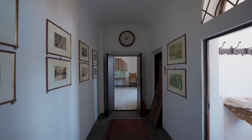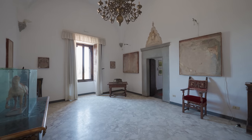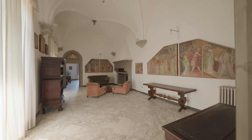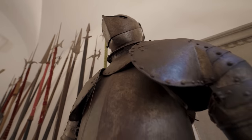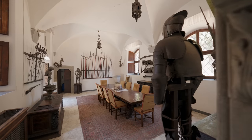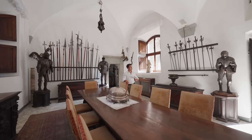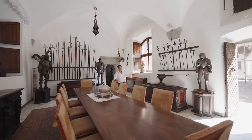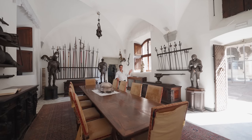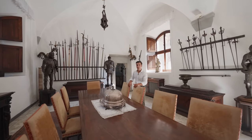The floor keeps going and we find another three large reception rooms. Revolving around the central courtyard, they all have impressive high vaulted ceilings, marble floors, and also some stunning pieces of antique furniture. In the end, we find the last room, which is the hall of weapons, and it is right opposite the large living area we've seen. It is beautiful with high ceilings and full of ancient armors, spades, and spears, all very well preserved and kept.